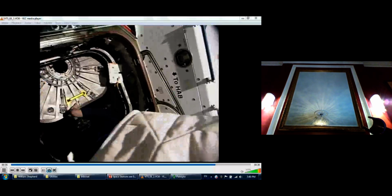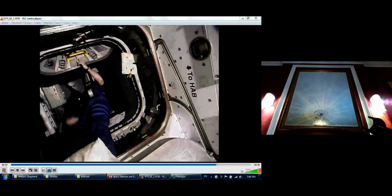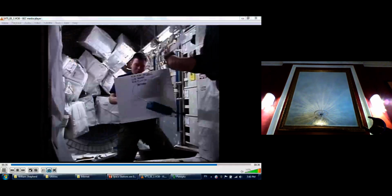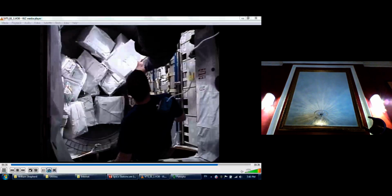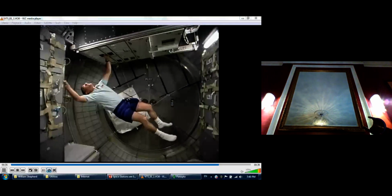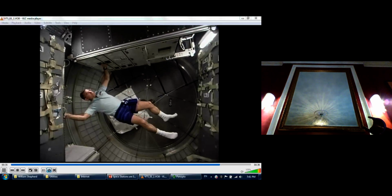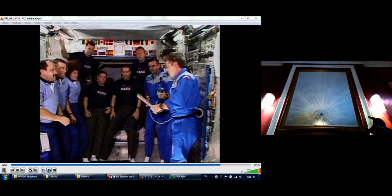And so we're getting inside of Leonardo. And this is the size of a small school bus itself. But one of the interesting things, besides carrying all the stuff in there, you see it packed really to the gills with cargo. The replacement crew, the Expedition 2, is going to swap out here. Single-handedly extracting a rack from the module. This rack weighs 800 pounds.